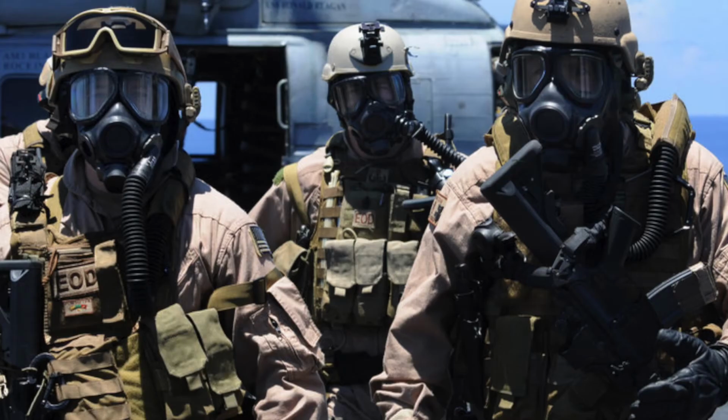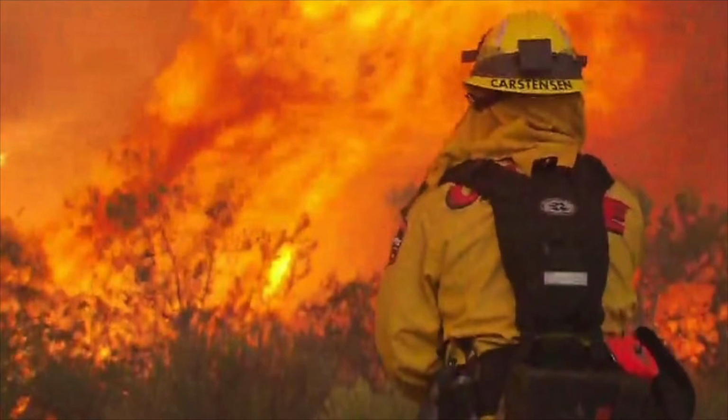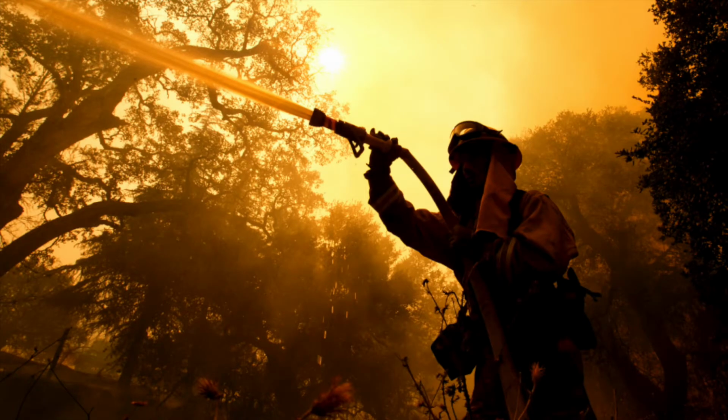actually own. Believe me when I say that there's a solid reason why military, police departments, and firefighters all have gas masks. They must be prepared to rush into the worst disasters to assist our communities. And for that, we are so grateful.